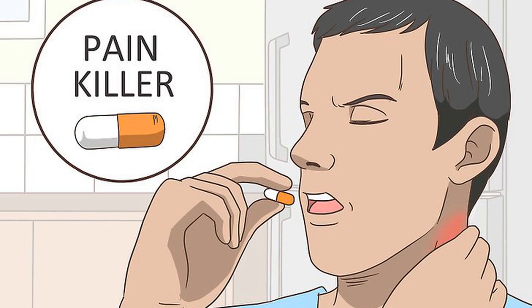Take a painkiller. Colds come with various aches and pains and sometimes even a fever. Your muscles and joints might be sore, which just adds to your general misery. Try taking an over-the-counter painkiller to ease these symptoms. Aspirin and ibuprofen are effective at helping you get over your cold. Just remember to carefully follow the dosage guidelines on the bottle.